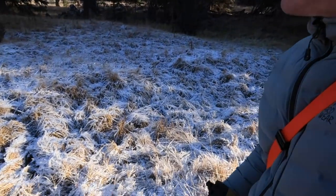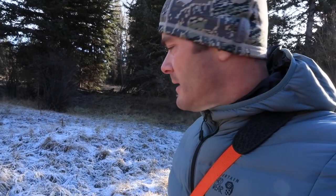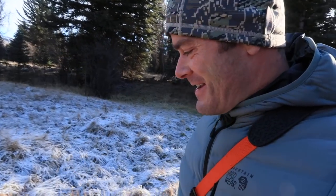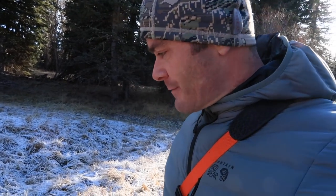Well, while I'm out here looking for owls, I found this patch of really fantastic hoarfrost down here. So there's just all these really beautiful ice crystals that have grown up in all this grass. And there's beautiful light on them. And it's really pretty. I brought my 300mm f4 lens here. I wish I had brought a macro lens to get into some of these ice crystals.